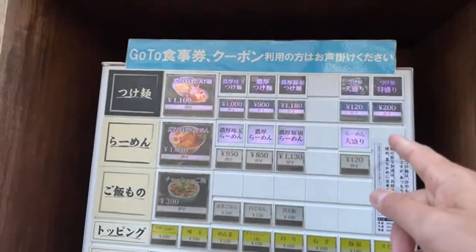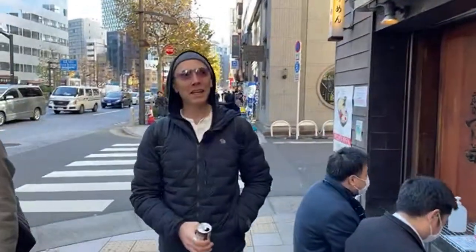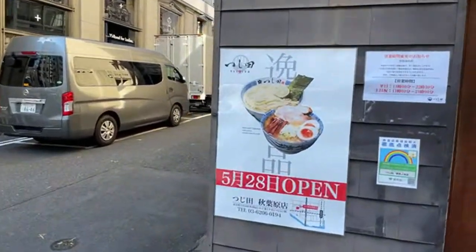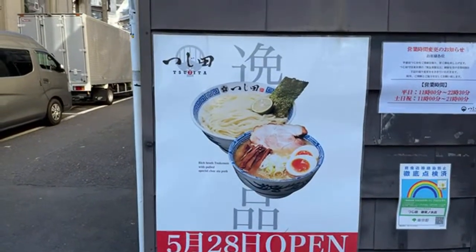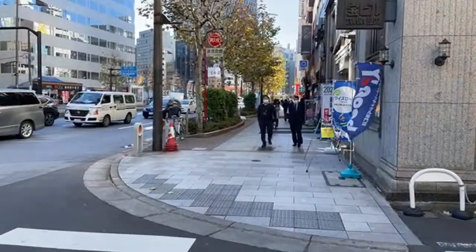And you can customize it. You can get larger size noodles for just another dollar. Show them the eggs. I did show them the ajitama. Yes. Oh man. Aren't those delicious? They're going to open up a new shop in Akihabara. Oh my gosh. That's better than the Tetsu that we went to a couple of years ago.